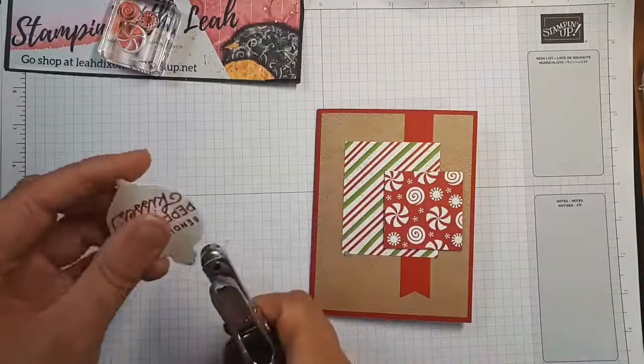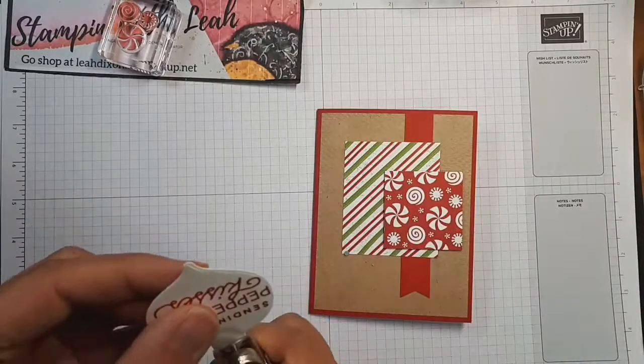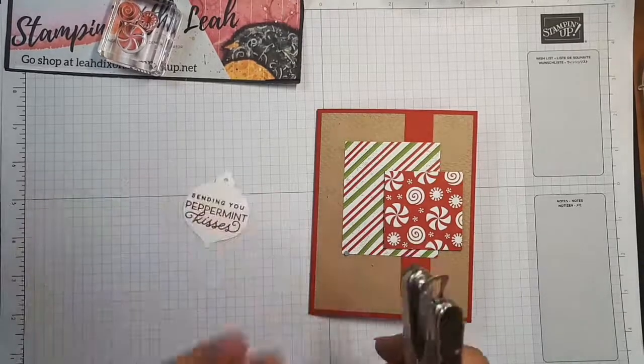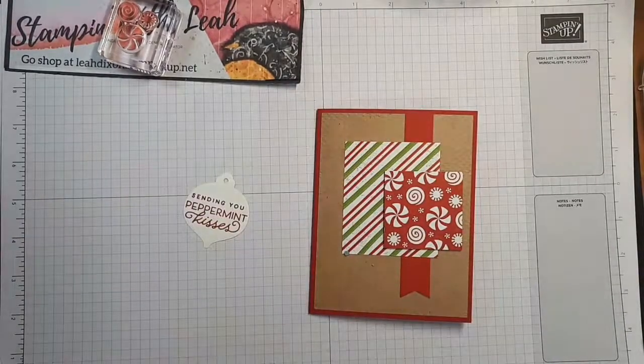I'm going to grab this, I think it's a 1/8 of an inch hole punch. Just grabbing a small hole punch, putting a little hole there. If you don't have that, you could always use your paper piercer to make a little hole in the top, and that would work as well.